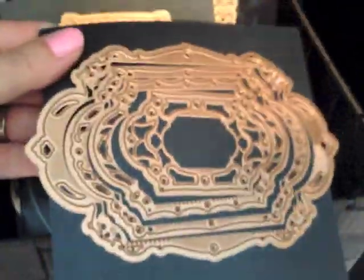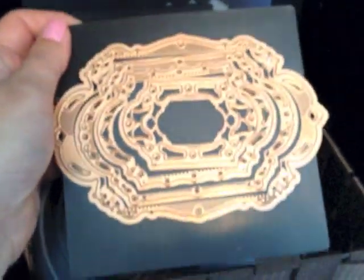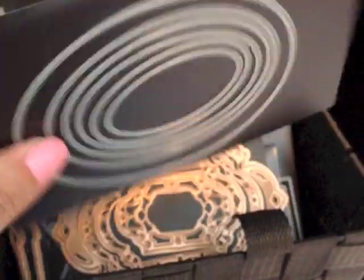I like to keep all my dies on metal sheets, so these are actually from the Guelph Storm, their calendar for last year. I just picked up a bunch. And sometimes I also use the fridge magnet photo holders. I got those at the dollar store too.